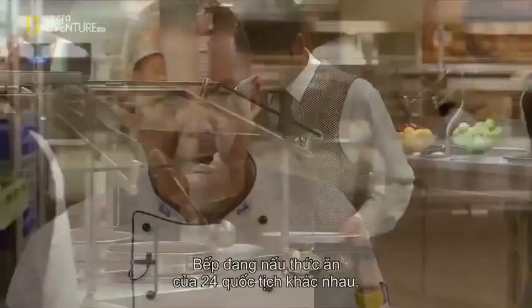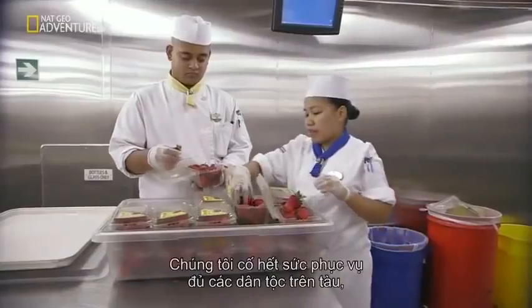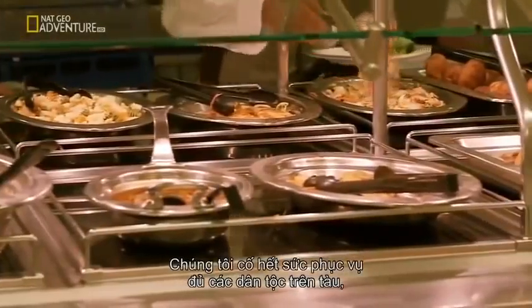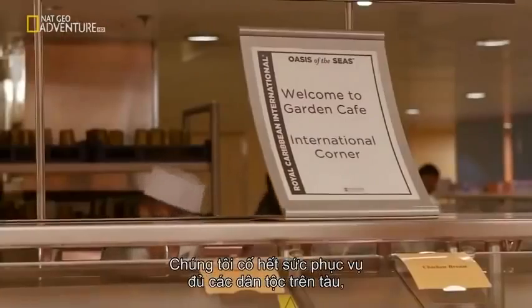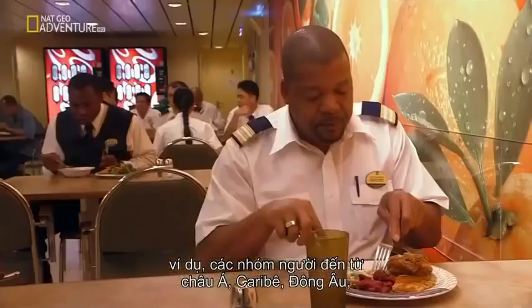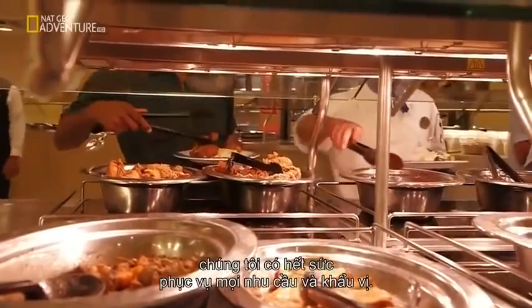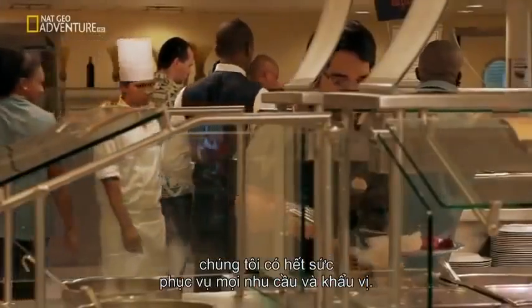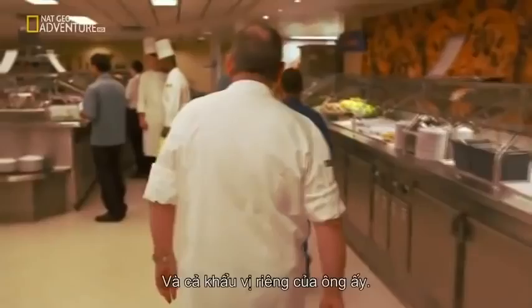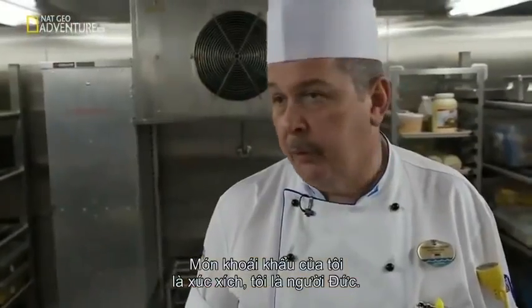In the kitchen at the moment, I have 24 different nationalities. Of course, we try as much as possible to cater for all different nationalities we have on board. Like, for example, for Asian people, for people from the Caribbean, and people from Eastern Europe, we try as much as possible to accommodate the needs and the taste. Not forgetting his personal preference. My favorite food? Of course, sausage. I'm German.